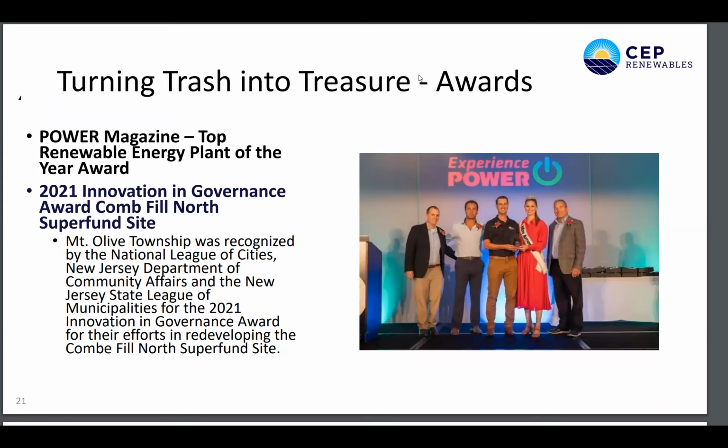So we did receive the Power Magazine Top Renewable Energy Plant of the Year Award for the Mount Olive project. And then the Mount Olive Township also got an Innovation and Governance Award for the project in 2021. So really proud of those awards. And I think it shows what you can do if you have a landfill. Don't write it off. Your community, it can be an asset. If you have the right things in place with electrical infrastructure and some luck there, you can turn it into an asset. And right now, lots of states are looking at community solar as the vehicle to get this done.